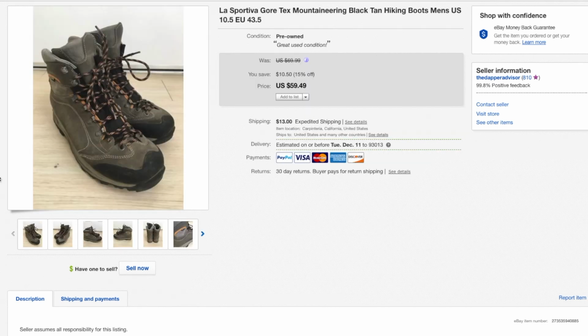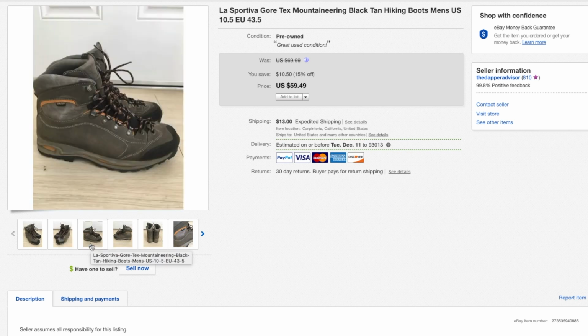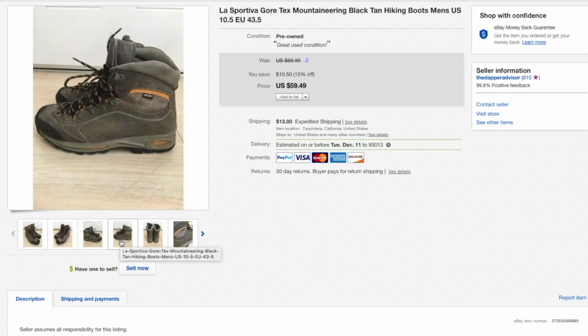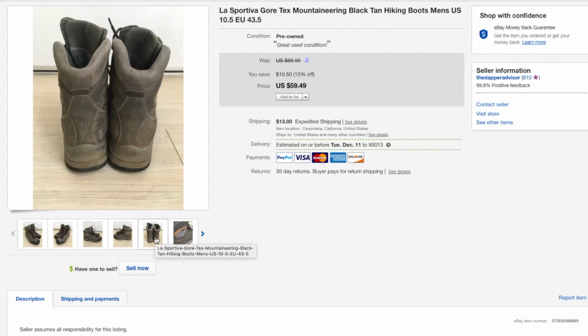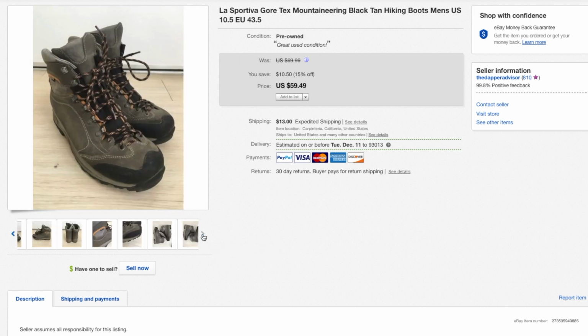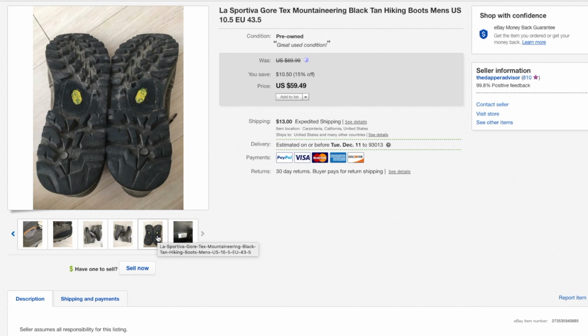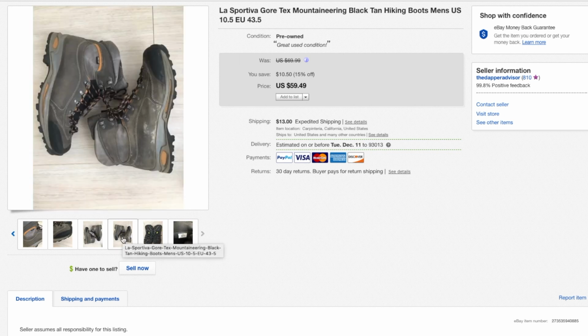Next is a pair of La Sportiva boots, and La Sportiva is one of the boots that I pick up fairly often. I always try to make sure I find them. Anytime I see them, I try to pick them up as long as they're not too dirty. And as you can see, when you see hiking boots, you really don't need to clean them up too much. You can if you want, but it's really not necessary because the person that's usually buying this is going to go out in the woods and get them dirty anyway.